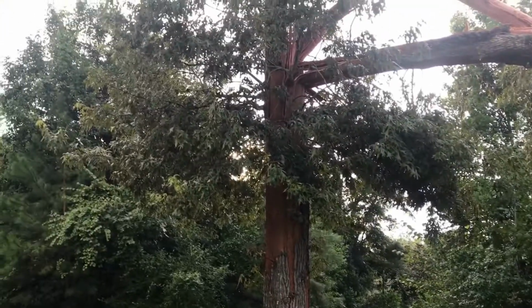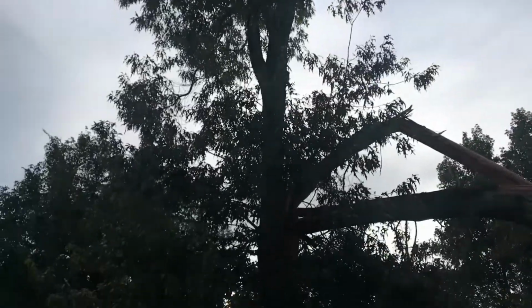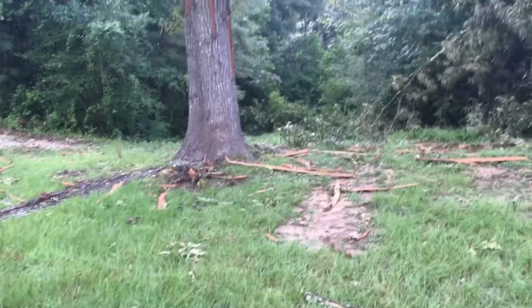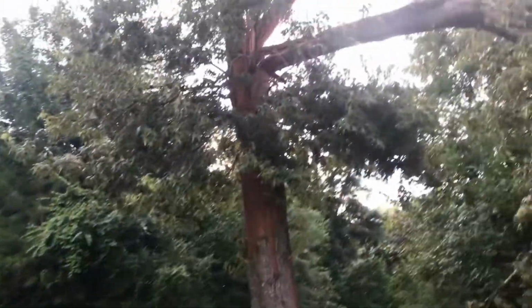Occasionally you'll hear the tree up here do a little pop. It just keeps unloading bit by bit. I imagine this section, since it stood through this last storm, it'll stay standing. They got a tree guy scheduled tomorrow to come out and take it all down because it's not going to stay standing forever. It's going to die and then fall. 7 a.m. they're supposed to be here.